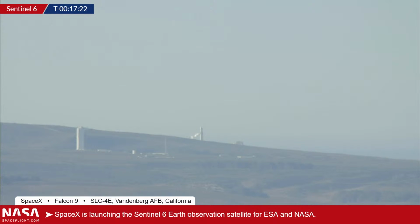Now, I have a question here, Jack, because we're looking at Falcon 9 at Launch Complex 4 East, but just to the left of that, we see a nice tall, looks like a service structure of some kind. What launch complex are we also seeing in this frame? That would be SLC-3. That is ULA's launch complex, formerly for Atlas. Now it'll be for Vulcan.